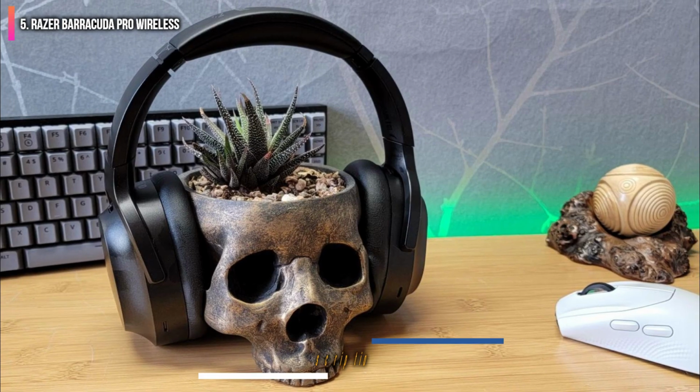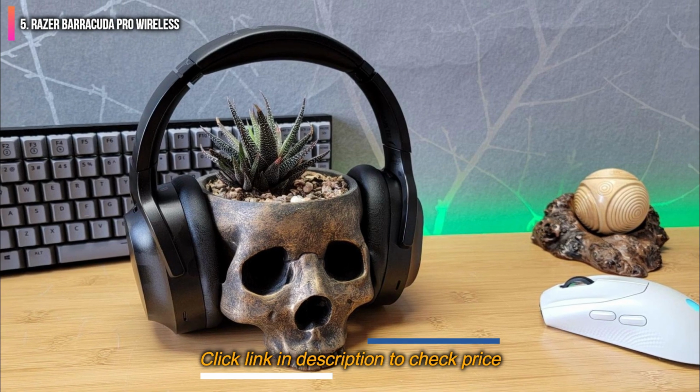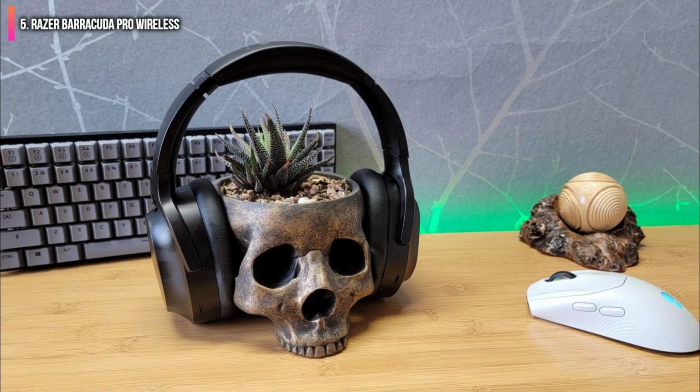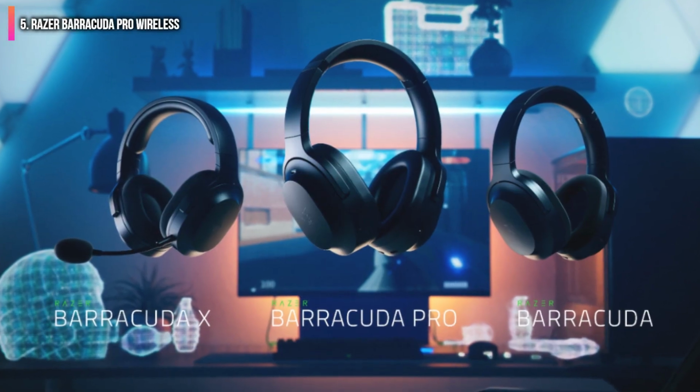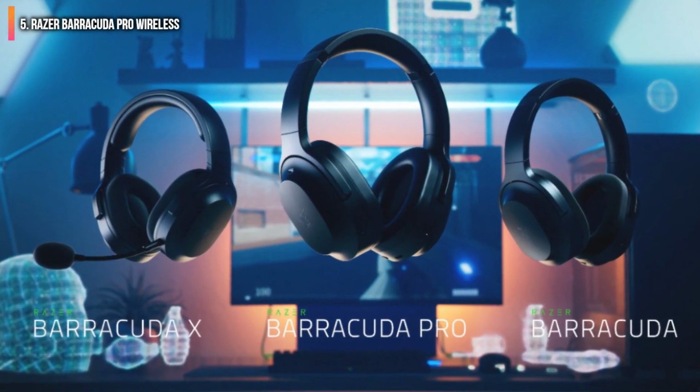Razer rates its battery life at 40+ hours. And it even comes with a sturdy carrying case, which makes it a great option for those who are torn between dropping cash on lifestyle headphones or a gaming headset.